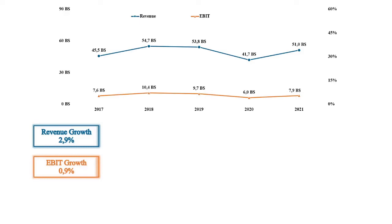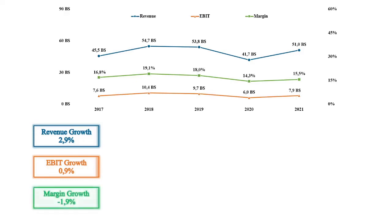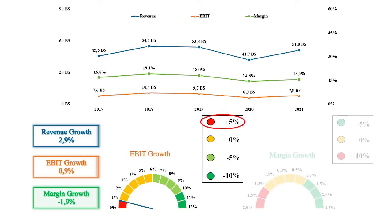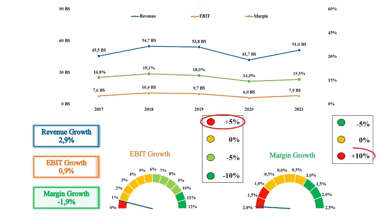Now that we have the revenue and the EBIT, we can calculate the margin by dividing these two numbers. In the year 2018, the margin was 60.8%, and in the year 2021, the margin decreased to 50.5%, which gives an average margin growth of minus 1.9%. On my weighting scale, the EBIT growth is just inside the red section, which gives plus 5% to the margin of safety. And the minus 1.9% from the margin growth is also inside the red section, which gives plus 10% to the margin of safety.